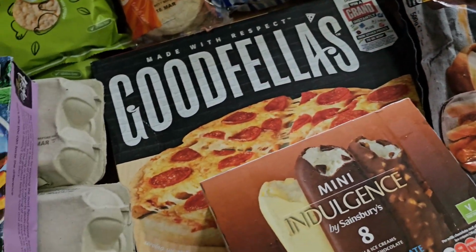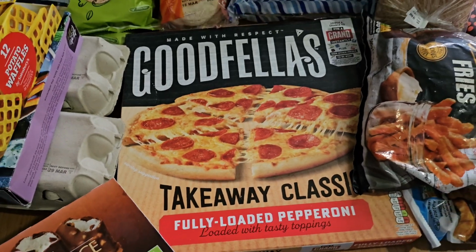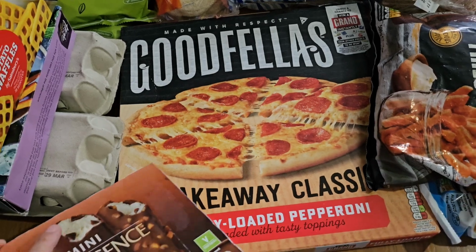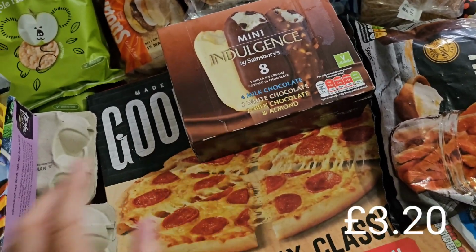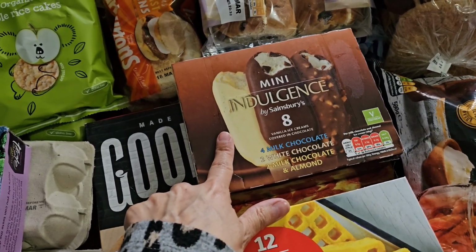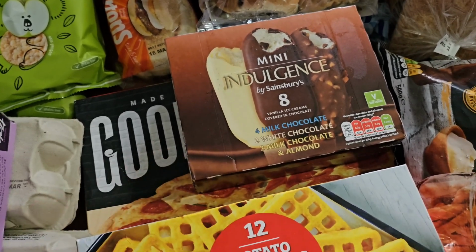And then hiding under there as well is a Goodfellas pepperoni pizza for the boys to have when we have our posh salami one that I showed you. So we'll have a pizza day. And then I also got the boys 8 of these mini magnums. They really like magnums, but the big ones are far too big for a pudding. So I got the 8 mini ones, and that will do them 4 puddings each.